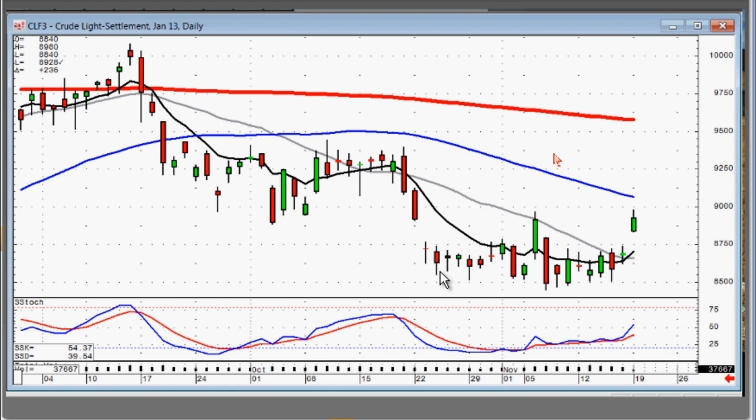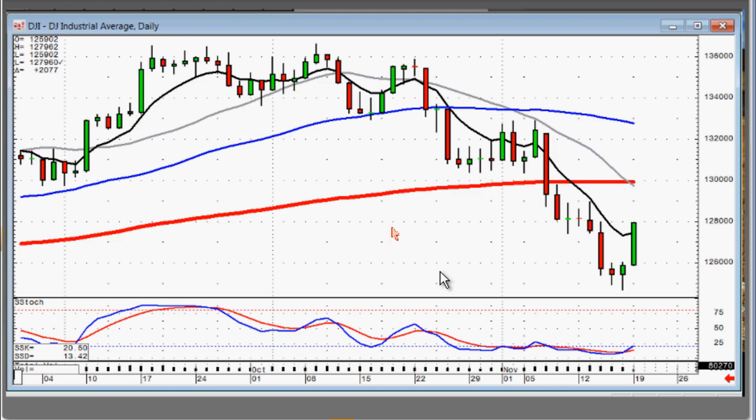All right. Should be some profit taking, yes, but I would suspect that the profit taking might be very light, in the sense they might come down, test the T line, and then start back up again.